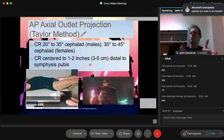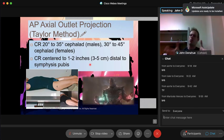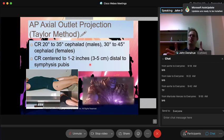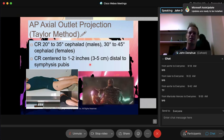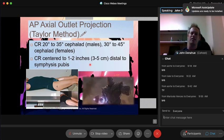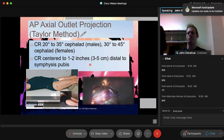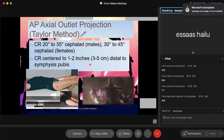Now, why do you think we're sitting so much lower on that, guys? This is a great question, by the way. Why is it so important that we're going so low on that x-ray? I mean, why am I sitting by the symphysis pubis? That's still too low, right? What's the point of that? Anybody know? Because of elongation and angulation as well.